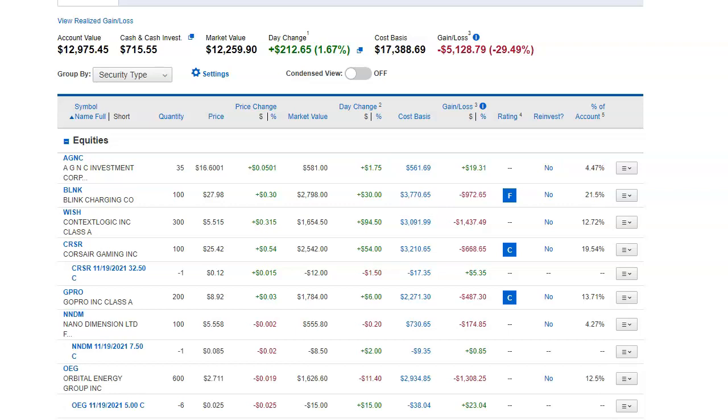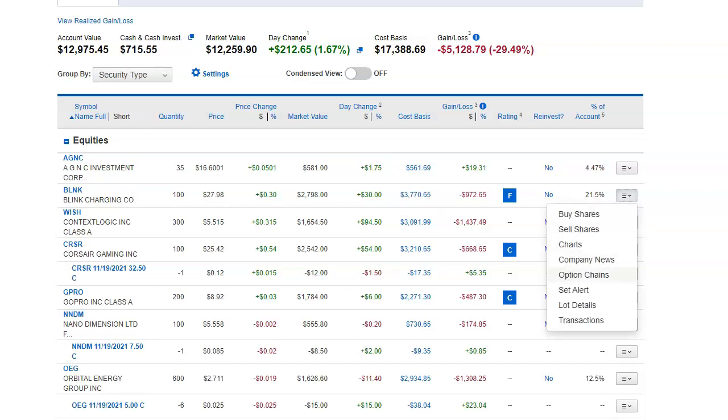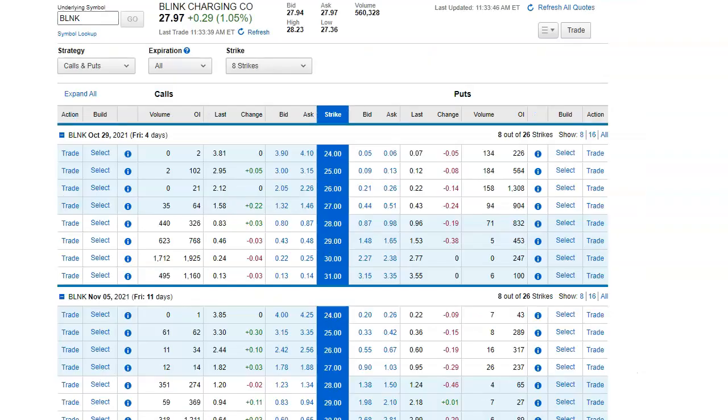Come over, click the down arrow, go to options chains. And we are 4 days out. The bid is currently $27.94 and the ask is $27.97. So we will be selling a strike price below our cost basis, so we will need to monitor this to make sure it doesn't go above that. Looking at the strikes here, it's up 29 cents on the day, basically at $28.